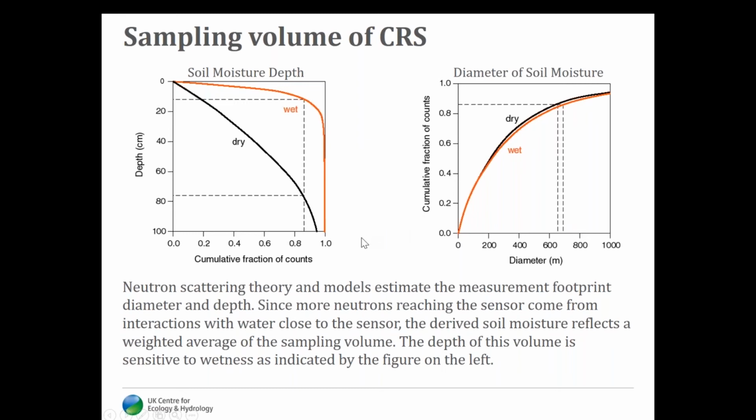And one of the data sets we provide with the Cosmos data is this effective depth that we're measuring, so the depth within which a fixed proportion of these neutron counts are coming from. And I'll explain that a bit later.